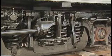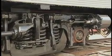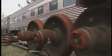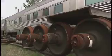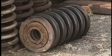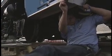We have to sandblast all the springs, all the wheel sets, all the structural components of the trucks to check for any flaws. If there are no flaws, then we simply prime them, paint them, and reassemble them. Obviously, after 50 years, there's a lot of things that do need to be renewed and rebuilt. We'll reassemble the running gear. We'll put on an entirely new air conditioning system, new heating system, new electrical.